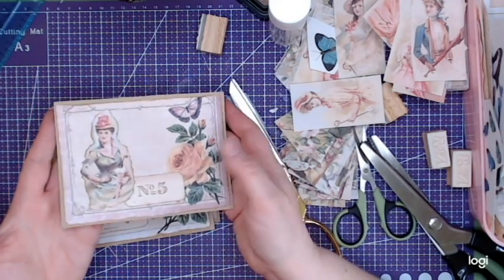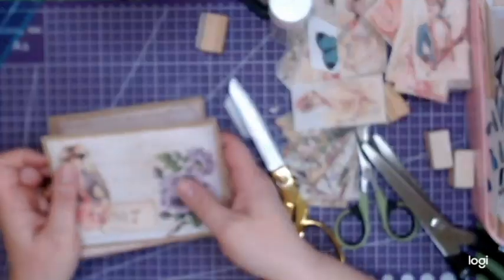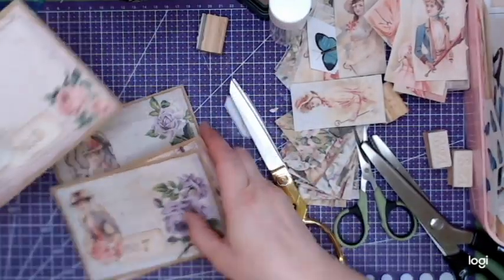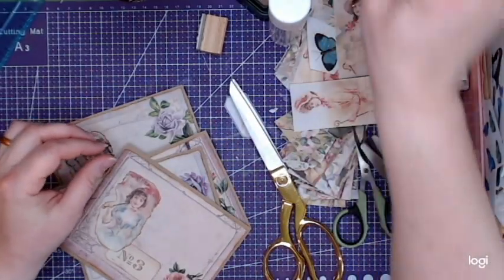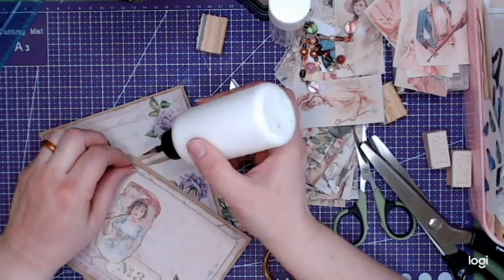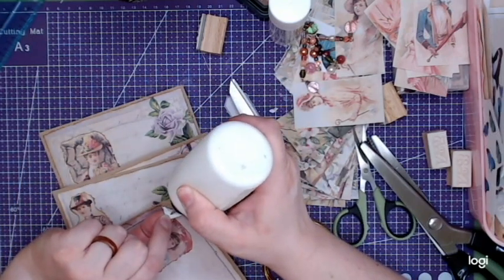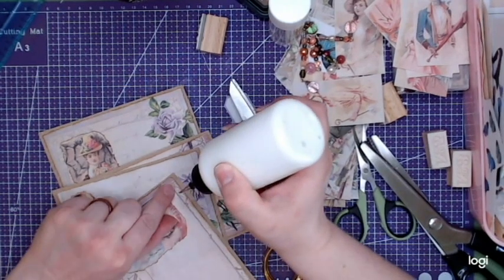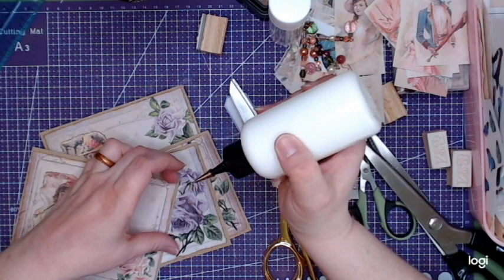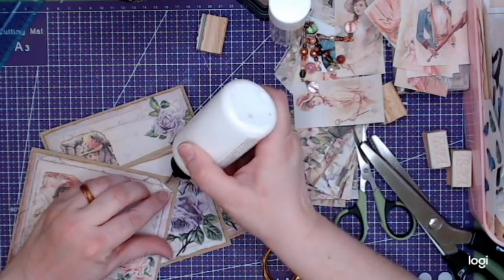So alright, we've got 4 journaling cards. I'll probably stitch around these and then add, what am I going to add? Either a tab. I'll decide where I want to put them, and then I'll add a tab or something wherever I want to add that.